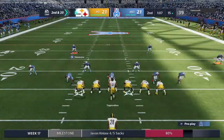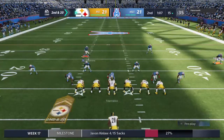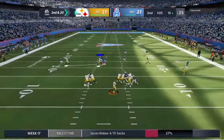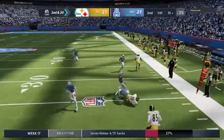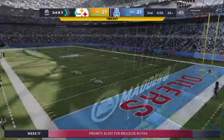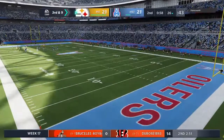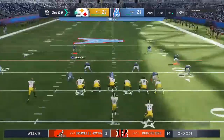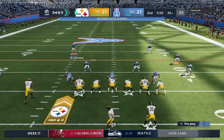The job becomes twice as difficult now. After the sack, it's 2nd and 20. Escaping the pressure run. They'll find Smith-Schuster. That's complete. And he's able to get up here to the 26. Now a second timeout called for by the defense, as the stoppage will come with a little under a minute to go in this first half.